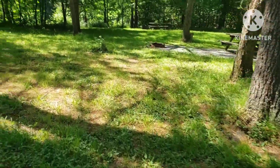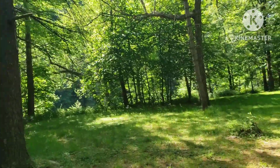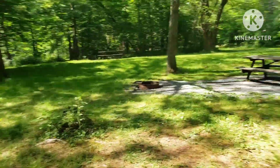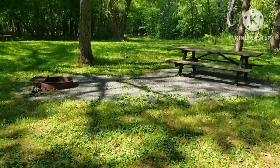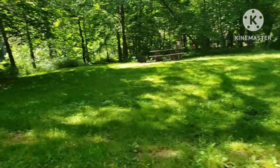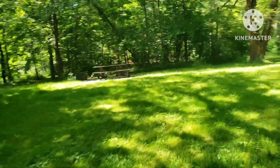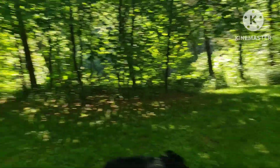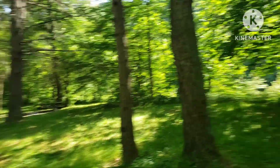Seems like a lot of them have the gravel down by the picnic table and fire pits, I'm assuming because that's where, if it were to rain, it'd be the most muddy. But definitely a lot of space for tents, and still a decent amount of trees. You could probably get a couple hammocks in down here and everything else.